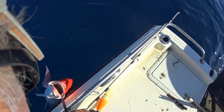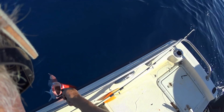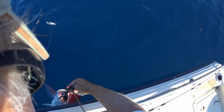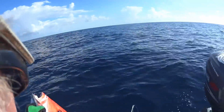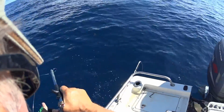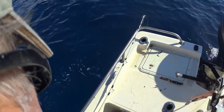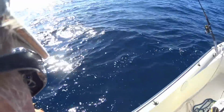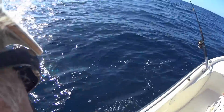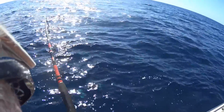Sometimes these circle hooks are so hard to get out. Come on, there we go. Whew. He's going down to the bottom. We lay about 30 feet under the boat. We're in 90 some feet of water. So what do we got here?